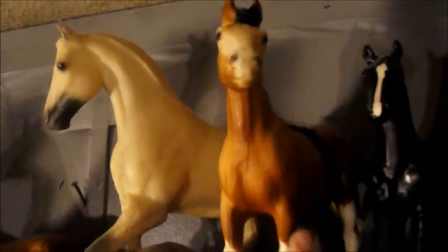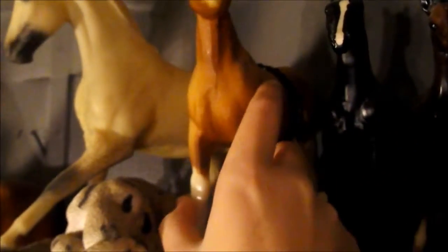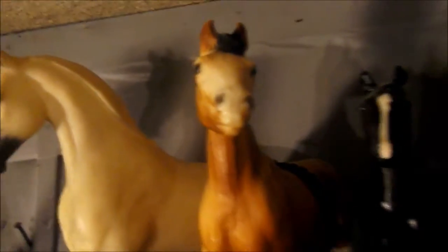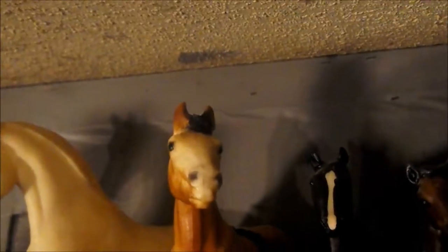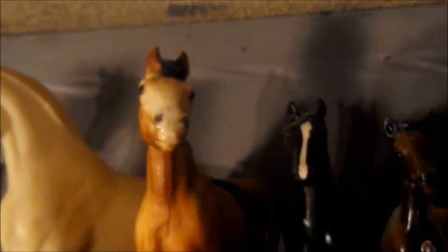And then we have this little dude right here. He's my Clydesdale foal, and he's so sweet looking. I don't have his mother that goes with the set, but I do have him because I think his mother was like $30 and I wasn't giving that for her by herself without the foal. So I just got him because I'm pretty sure it was like $15.